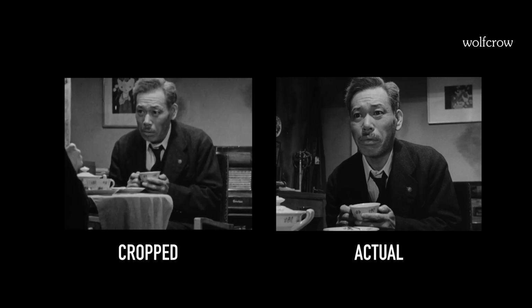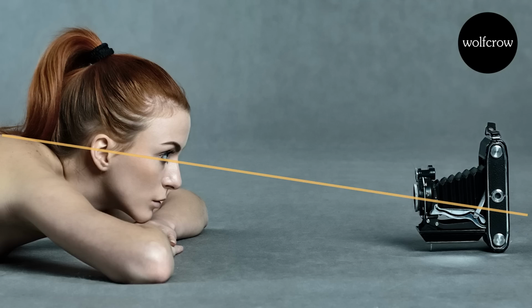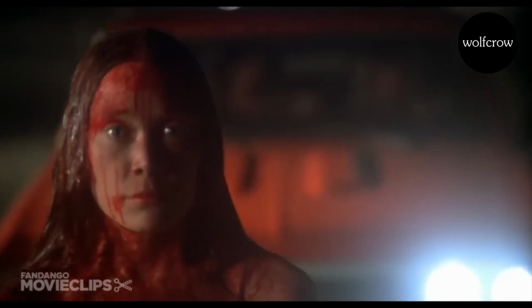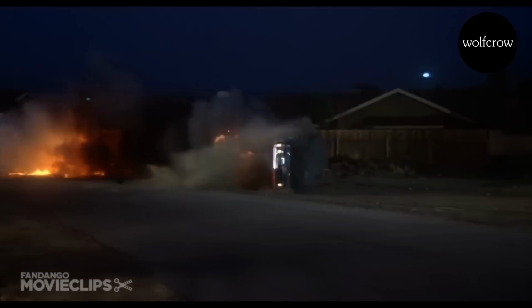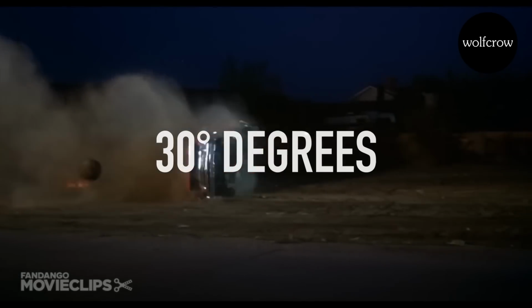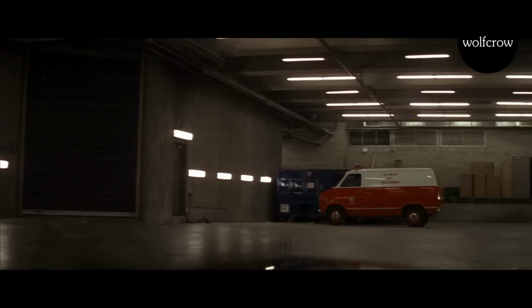Axial means that which relates to or has the characteristics of an axis, which is a line drawn from camera to subject in relation to the ground. If that changes, the cut is no longer an axial cut by definition. It's in the name. An axial cut ignores one of the oldest conventions in film, that two shots must be separated by an angle of at least 30 degrees or you get a jump cut, which takes the audience out of the action because it draws attention to itself.